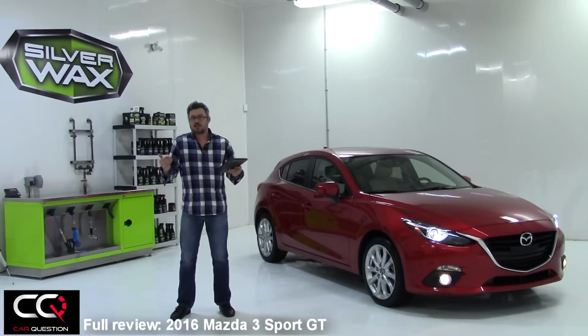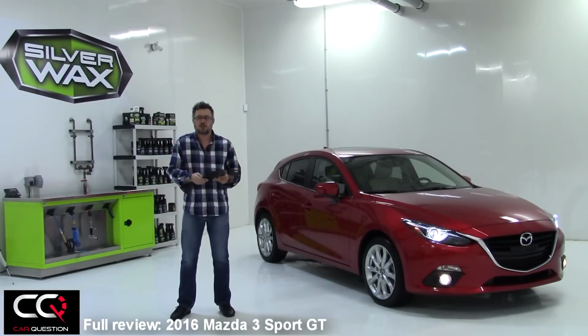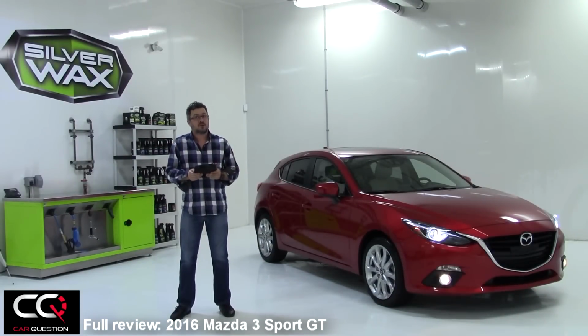So let's talk about the minus points right now. The ride is stiff with the 18 inch wheels, and when you check the tire, there's not a lot of tire on that. During winter, it's cool, no problem, but during spring, when you've got potholes everywhere, that's going to hurt the car probably a little bit. The fully equipped version goes way over $31,000, so that might be a little high when you compare it to some other cars on the market.